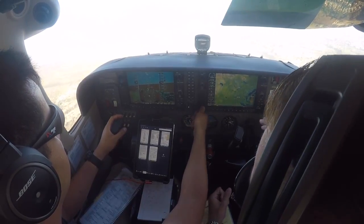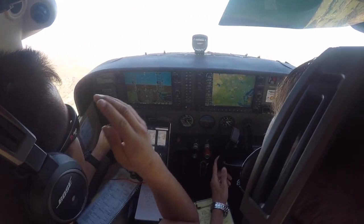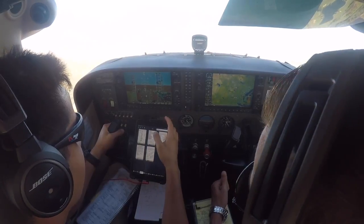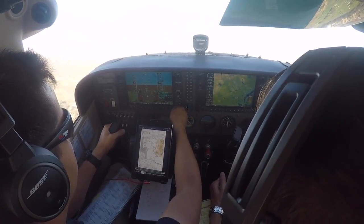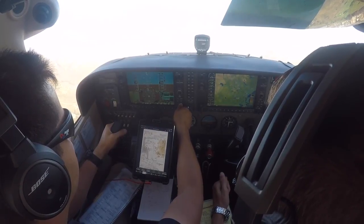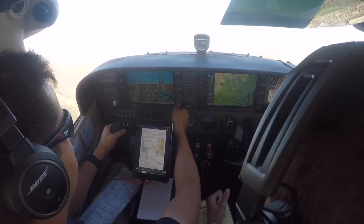So they also say go direct to hail. They say go direct hail. Direct to hail. So direct hail. 619 Romeo Juliet. There you go. Okay, so let's finish loading up the approach, and then we'll go direct to that fix. Okay, expecting vector center, Romeo Juliet. Oh yep, that's fine.